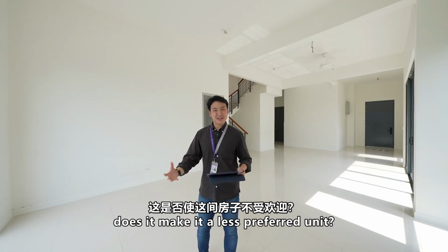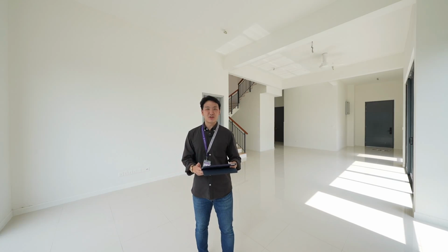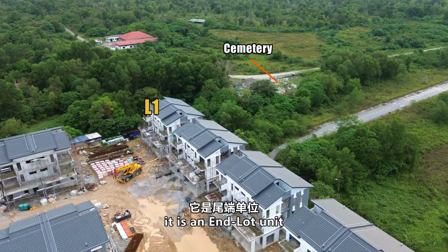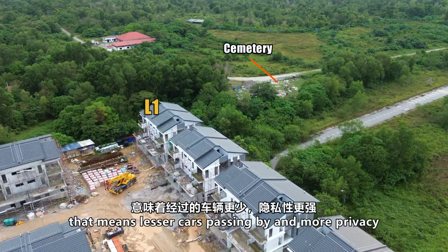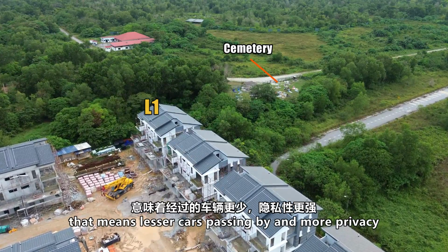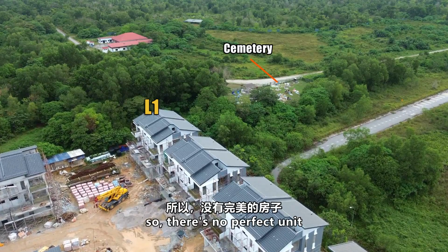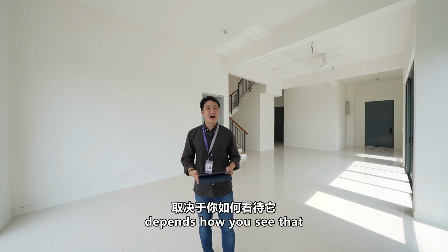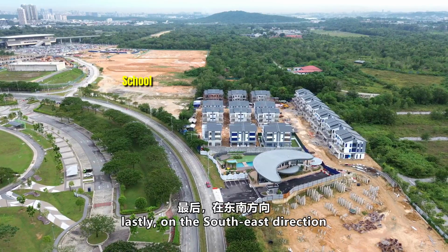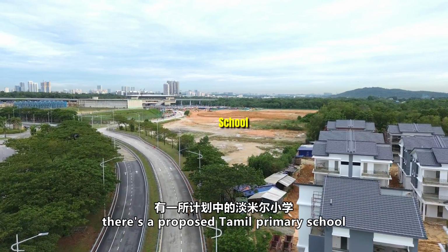So does it make it a less preferred unit? Depends how you see it, because for L1, it is an end lot unit located at the end of the road. That means fewer cars passing by, more privacy and potentially more parking space. So there's no perfect unit, there's always pros and cons, depends how you see that lah. And lastly, on the southeast direction, there's a proposed primary school.